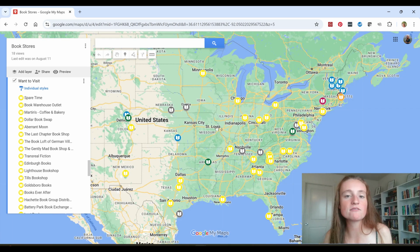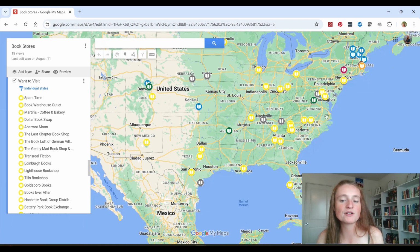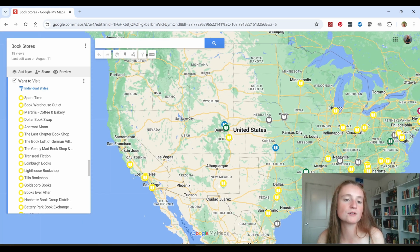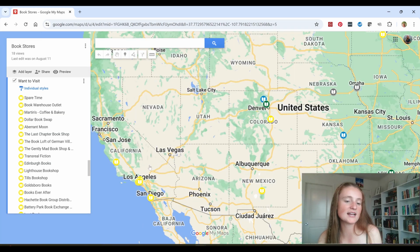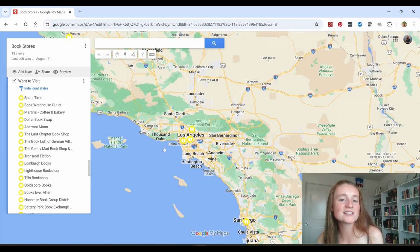So for example, I have all these yellow points on my map. In June, I actually took a road trip all the way across the states to Colorado and back and was able to visit quite a lot of these bookstores that I had not been to before. So next time if I want to drive to Texas or want to do a California road trip or just go visit LA, there are bookstores here that I know I want to visit. So I have these as a jumping off point.